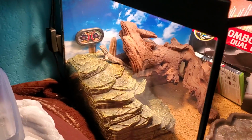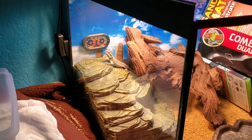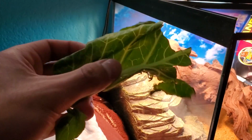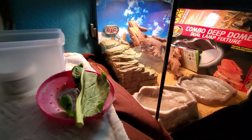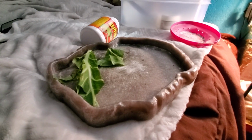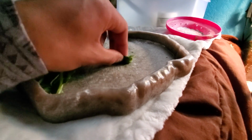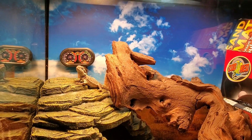So for feeders, you could either feed them crickets, dubia roaches, super worms, hornworms, wax worms. As far as the greens, these here are collard greens. If your beardie isn't eating their greens, my biggest tip for you, you're going to need to introduce the greens to your bearded dragon slowly. The best way to do that is go ahead and chop up some greens nice and fine. Anything and everything that you feed your beardie should be smaller than their head.